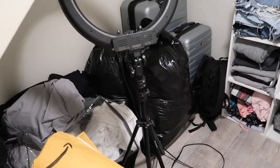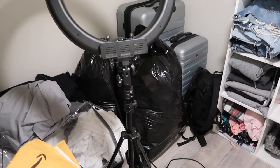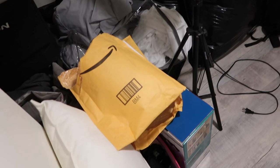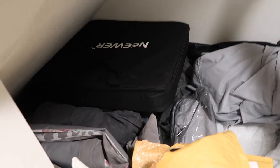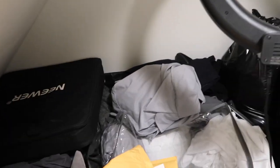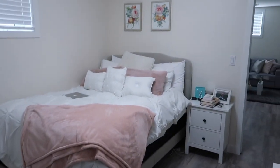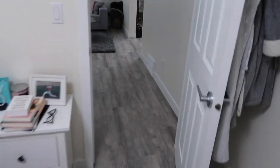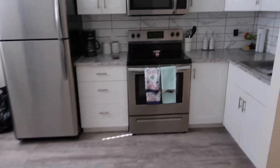And then I just have some winter sweaters in those garbage bags. I'm gonna get Tupperware bins for them, but for now that will do. Packages, extra bedding, a blow up air mattress, and some camera stuff is all in there. So once again, that's a little overview of my room. And then I'll just walk you back out this way into the whole apartment. And then once again, we're back at the kitchen.